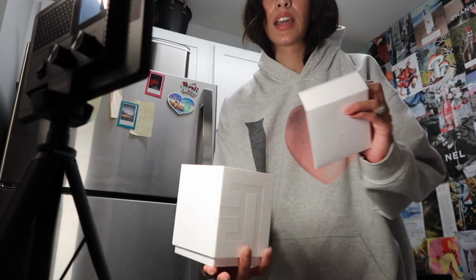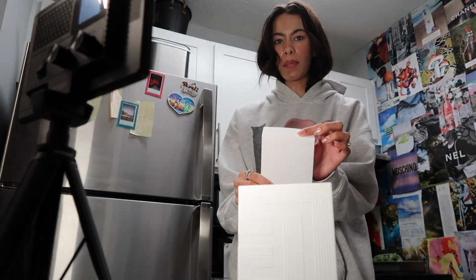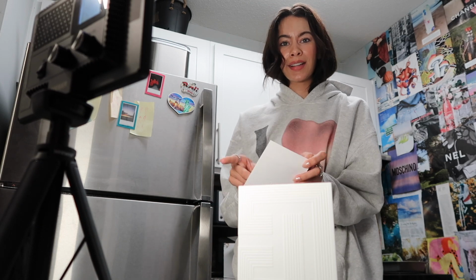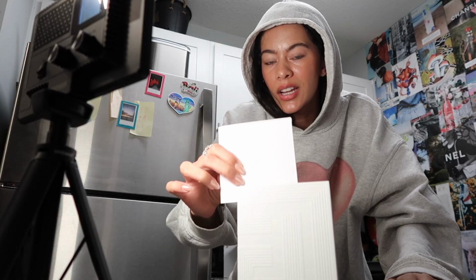But this is the card that I got from Balmain. Literally, a tiny little card. One day, mark my words. I know I look crazy right now, all right? But mark my words, one day this is going to be an invite to their show.